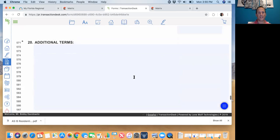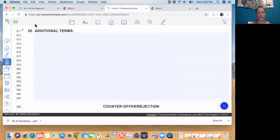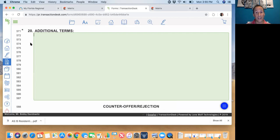Moving on. Finally, additional terms, okay? So this is really the last section that we really have to talk about in the contract. Line 571, section 20, additional terms. So this is where you would write in anything that is not already included in the contract that you want to make sure is included, or something that has to be done for this purchase. Realize that when you start writing stuff in here, you're essentially becoming a lawyer, and you've got to be really specific and smart about what you write, because you or your buyer will be bound by it, okay?